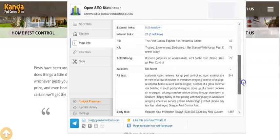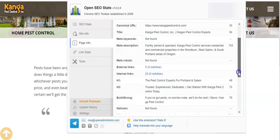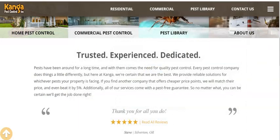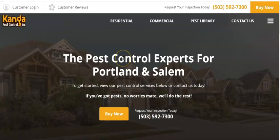Once, as I said in the first month, we've got those issues sorted with the siloing and things like that. So good looking website in terms of aesthetics, and they're doing quite a few things right, but definitely a lot of work that could be done on this website in order to get it ranking higher.